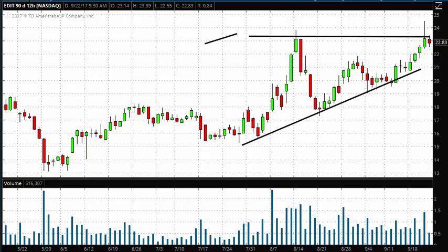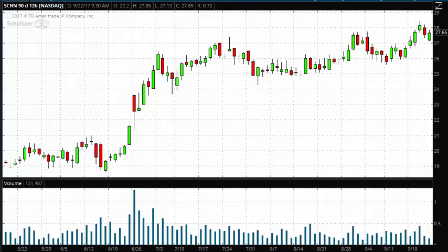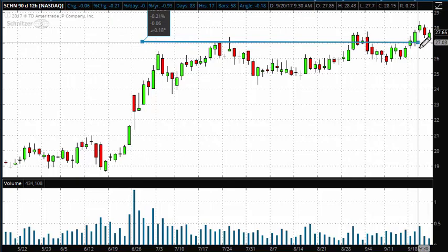All right, let's see. SCHN. Nothing really obvious on the chart. It still looks pretty strong, but nothing stands out on this name. It just looks okay. I don't see anything there now. But what I was looking at was this kind of pattern right there.